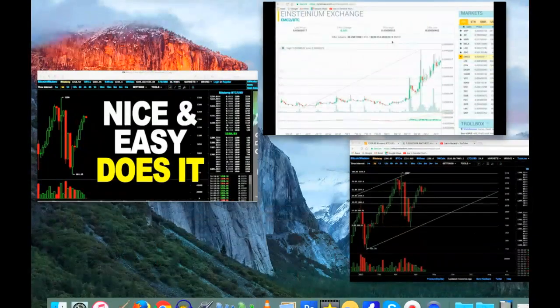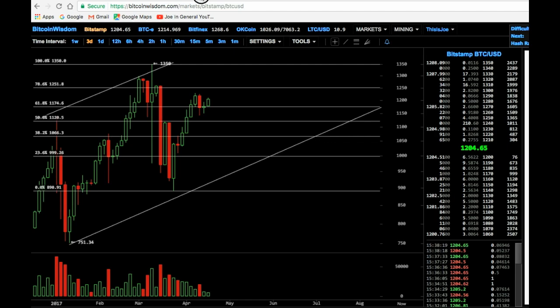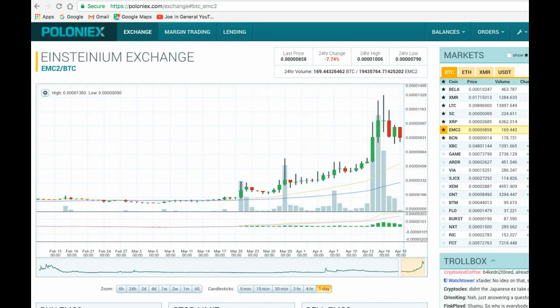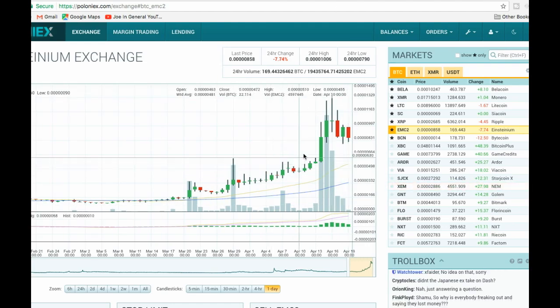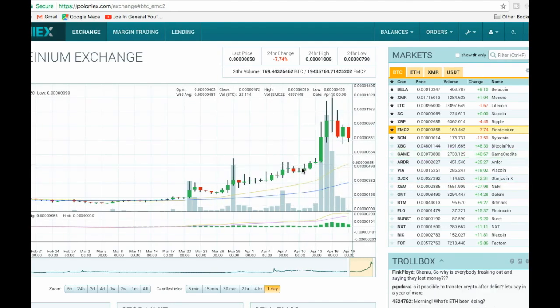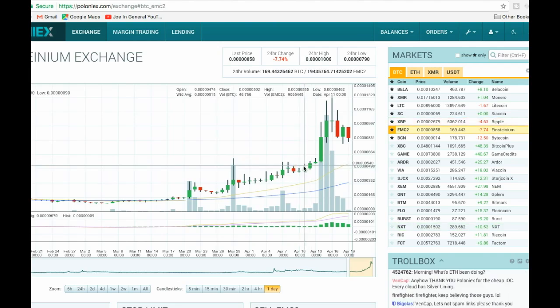Now, since then, let's head over to the Poloniex website, and this is where we are right now. So let me move that over here. There we go. So here is 517, sitting around about there. And this is last week. And since then, we've had a pretty nice little rise.